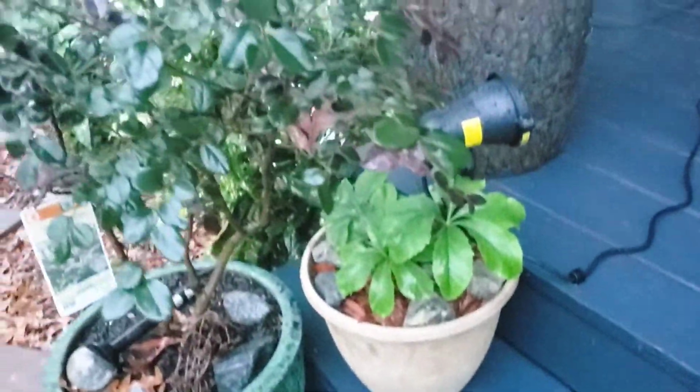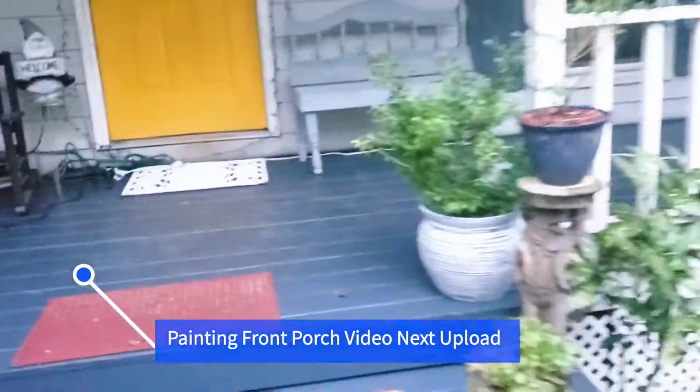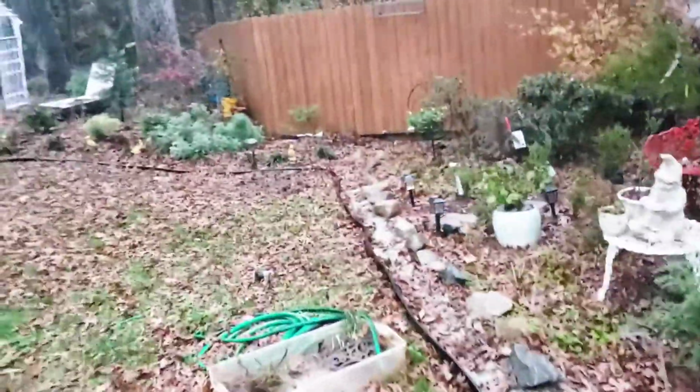I am getting this cottage feel. I am definitely getting it. I like Legend little John Deere up there. But oh, this is the other update.